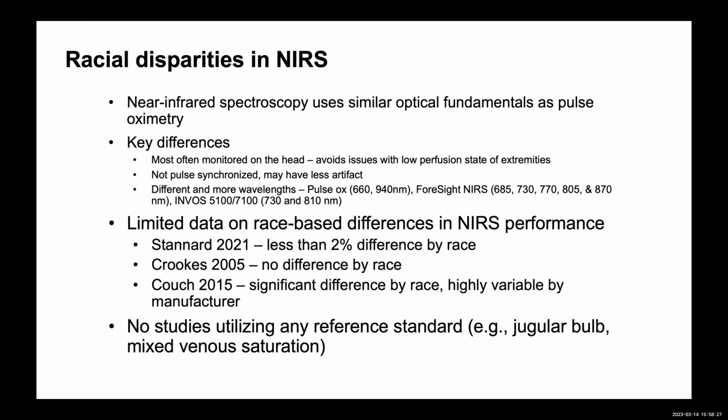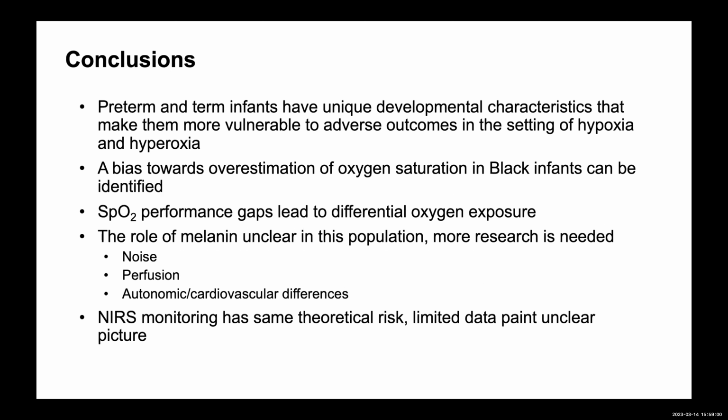One of the challenges with validation in a NIRS model, however, is what do we use as the reference standard? Certainly a jugular bulb would be the gold standard, but that is extremely limiting in terms of who we're able to test the device against. We certainly are not going to put a 450 gram, 22-week infant into the cath lab and do a jugular bulb test for them. We could potentially use mixed venous saturation, but this is still unclear in this population.